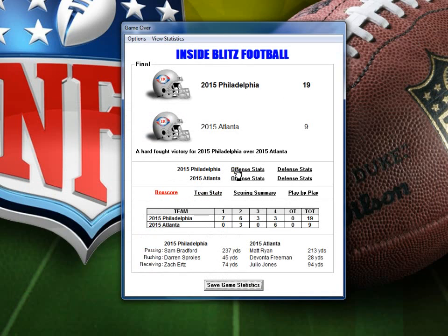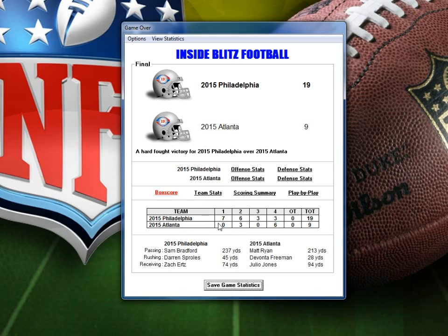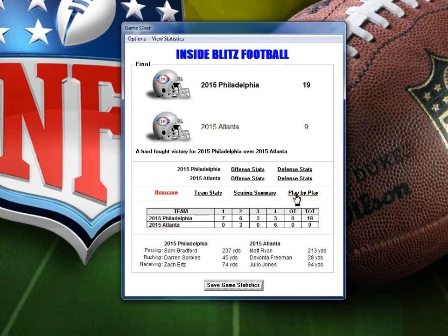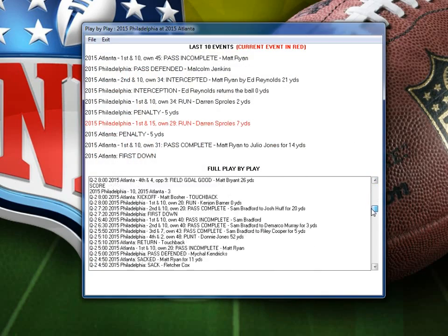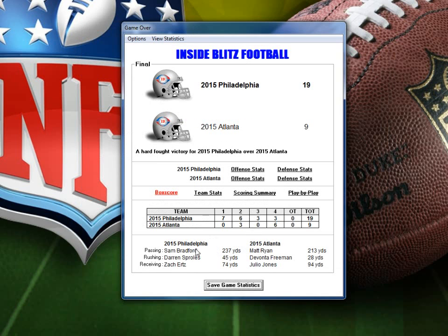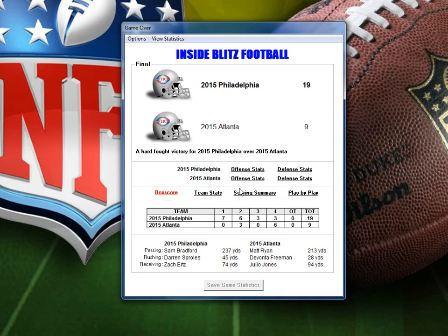If you want to look at the offensive stats for Philadelphia or Atlanta, we can look at the scoring summaries. We can look at the play-by-play if you want to look at every single play that happened in the game and what was called. And here's kind of your highlights for your players. And, of course, then we can save it. So that way those statistics will be compiled for week 2 and 3 and the rest of the 2015 season. So, hard-fought victory for the 2015 Philadelphia Eagles over the 2015 Atlanta Falcons.